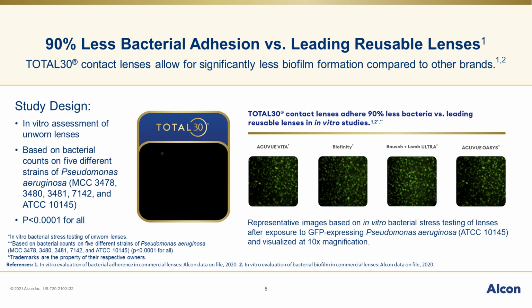So a study was done in our laboratory. An in vitro study, cycling lenses for 30 cycles in a solution containing five different strains of Pseudomonas. And these were tagged with a fluorescent marker. And after mimicking that 30 days of use, the lenses were photographed at 10x magnification. And any green spots that you see, each one of those is a Pseudomonas bacteria that's adherent to the surface.